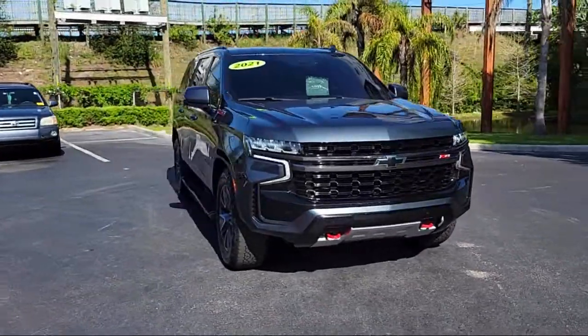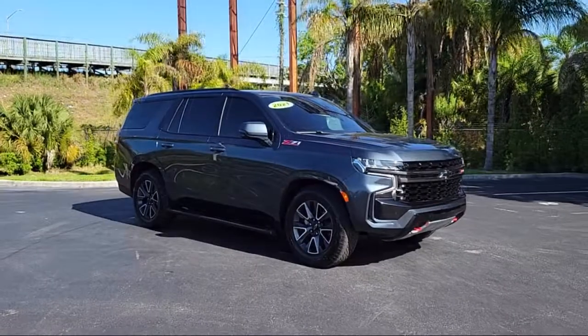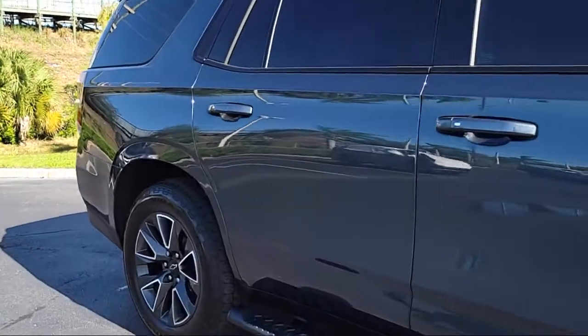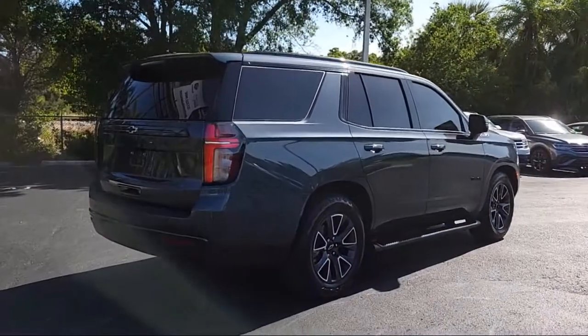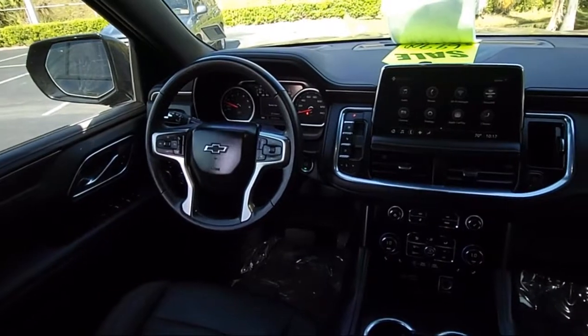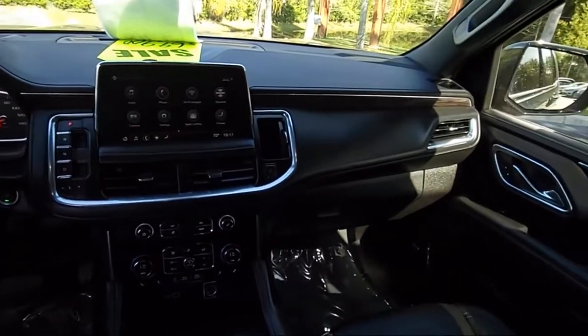It comes equipped with smart device integration, Z71 off-road package, third row seating, automatic heated steering wheel, Apple CarPlay and Android Auto, heated front seats, cross-traffic alert, auto high beam headlamp control, front and rear park assist, running board package, and has less than 30,000 miles on the odometer.